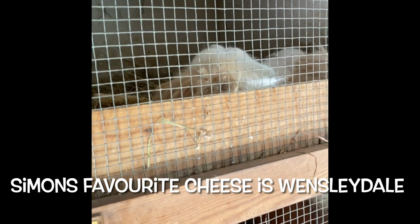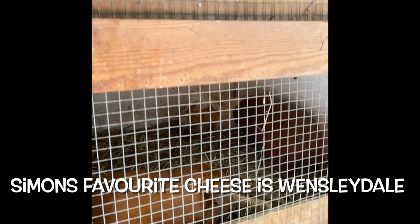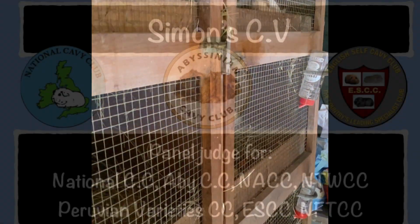Simon's stud consists of around 100 cavies, varying ages, and it's quite a fluid mixture of all the breeds. As you let some go, as you breed some more, the numbers go up and down, so it's hard to put an exact figure on these things. I really like the spring clips that Simon uses. We use the same ones, and it makes it very easy to take the bottles off.